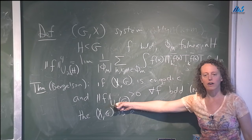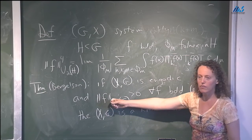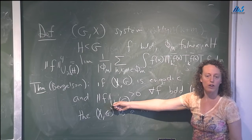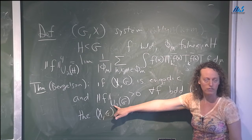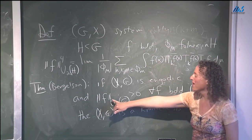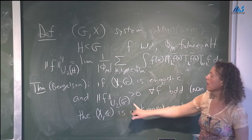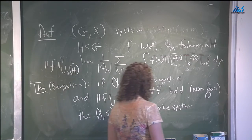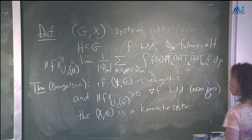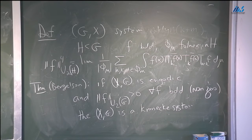So a system is a Kronecker system if and only if it is an ergodic system, and any non-zero bounded function has non-zero U2 norm. These are called the U2 norms. So here's this thing that I wrote over here, this example that I wrote over here. What can we prove about it?